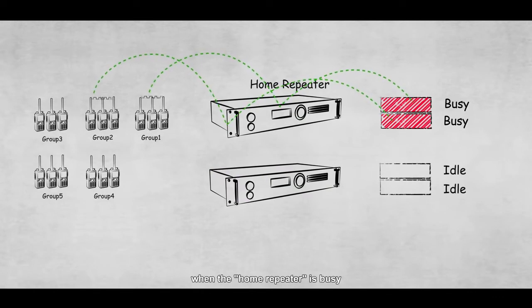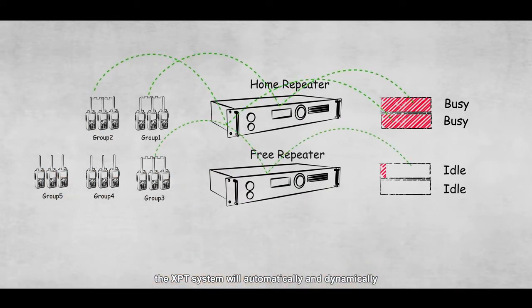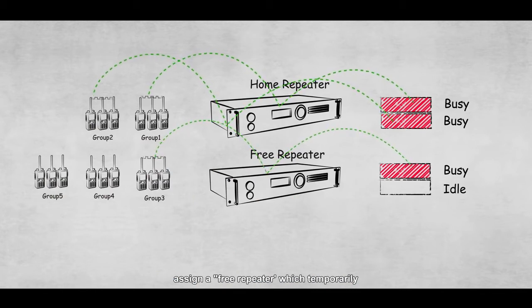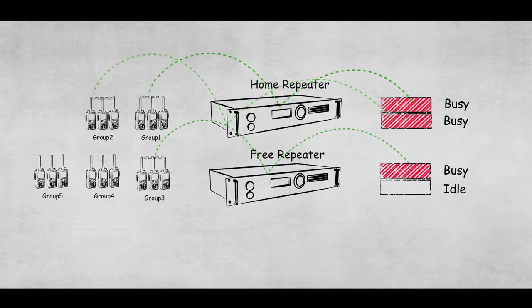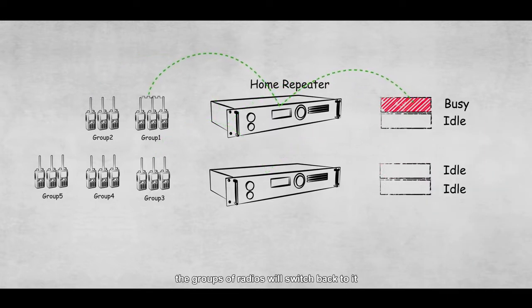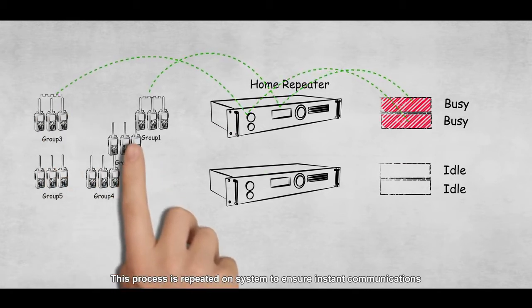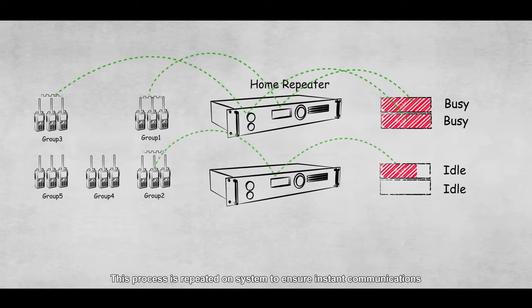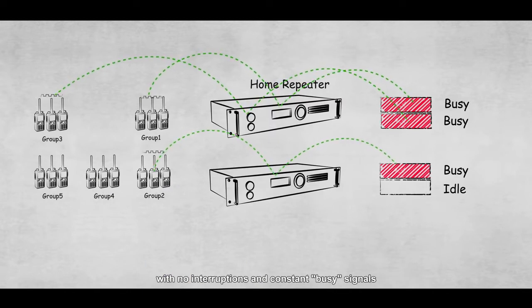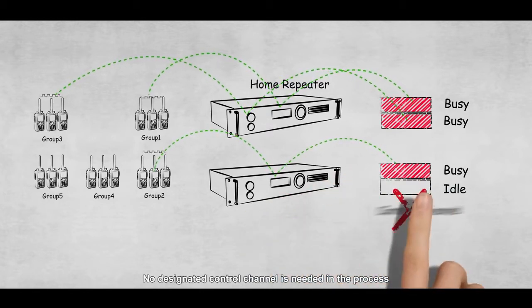Now, when the home repeater is busy, the XPT system will automatically and dynamically assign a free repeater, which temporarily provides available channels to initiate the call. Once the home repeater has available resource, the groups of radios will switch back to it. This process is repeated on the system to ensure instant communications with no interruptions and constant busy signals. No designated control channel is needed in the process.